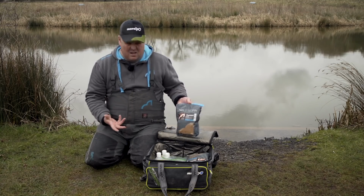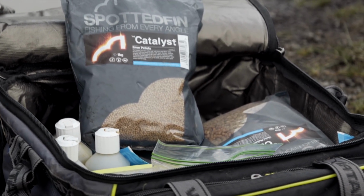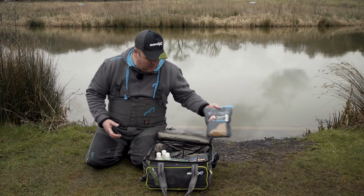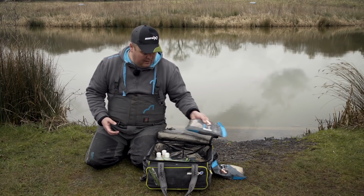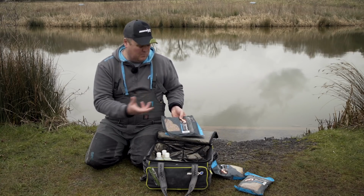I'm happy with big hard type pellets. The Coppens type pellets are just better for carp, and that's what I'm fishing for. So I've got my cat micros, I've got some 4 mils as well, and I think I've got a bag of 6 mils. Yeah, so I've got my 6 mils as well. So it pretty much covers everything.